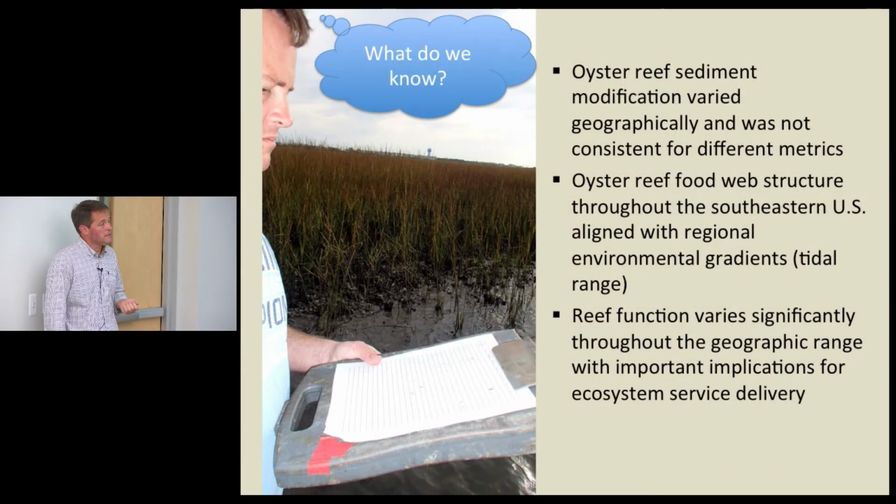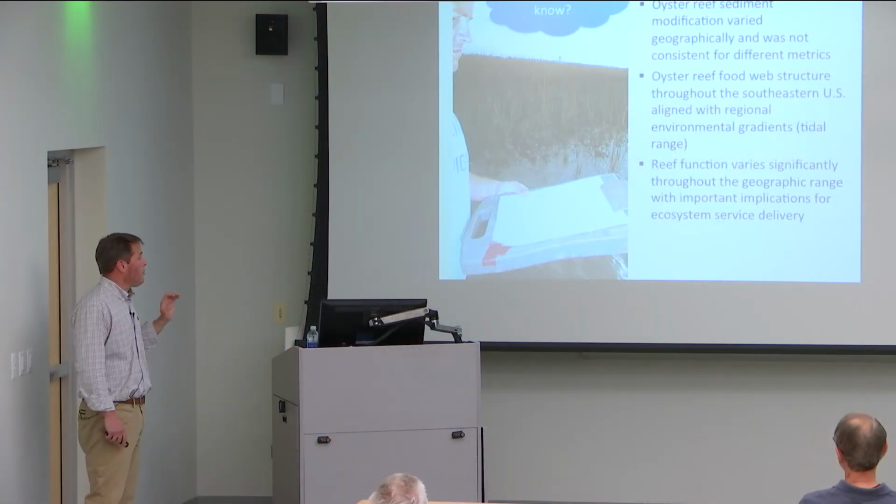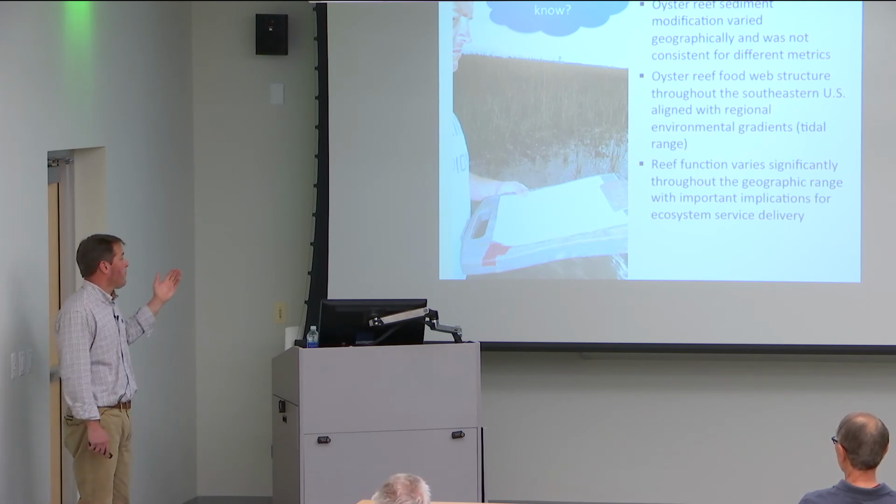Benthic microalgae, which we know are also important, were augmented the most in the south and mostly varied with latitude, whereas most other things did not. We also know that food web structure changed. And for all the reasons we talked about, there were differences in water depths. There were some temperature differences that we're looking at more now, but the tidal range was the main thing. And so these things combined to make reef function vary significantly throughout the geographic range.